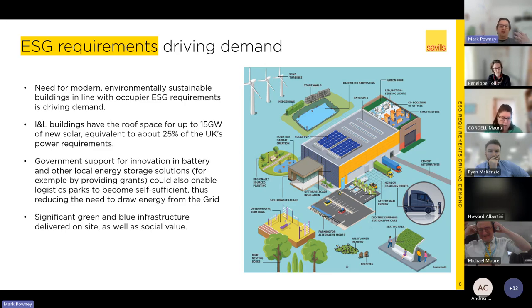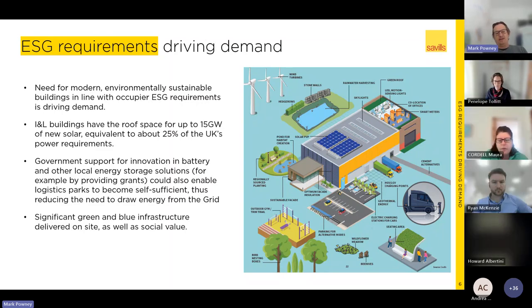But beyond that, planning is also a big part of making sure these things are in the right location. They're on motorway junctions on the outskirts of major conurbations rather than being 100 miles away, which is all part of improving their ESG requirements. So we released a report a couple of years ago called Leveling Up the Logic of Logistics, and we put a lot in there about how this sector needs to, and is starting to, respond to the increasing ESG agenda.